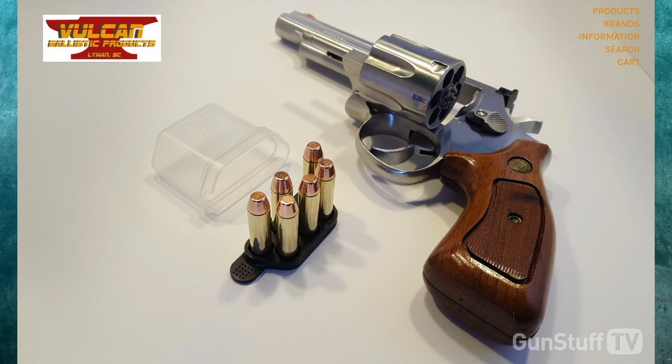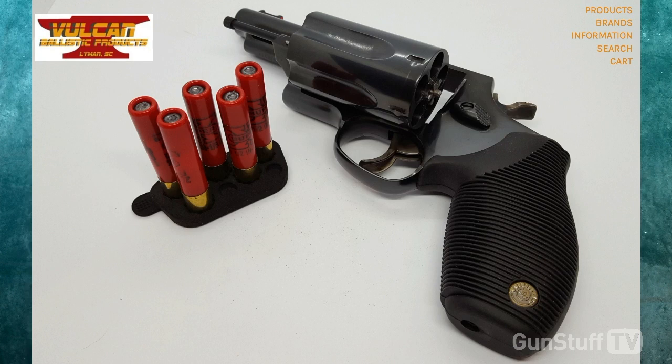That's a strip loader in 38 caliber, and that's a strip loader in 45 caliber. You can see it's next to a Judge. It's a 5-shot. We also have a 6-shot version in 45 caliber that will fit a Judge Magnum or the Governor.